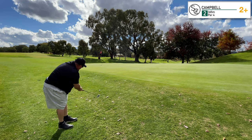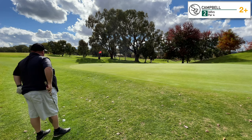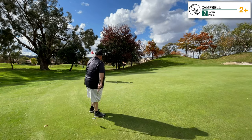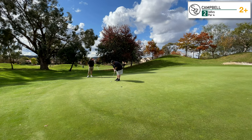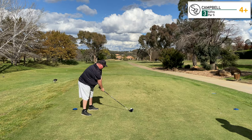Alright, decided to putt this. It wasn't sitting well, wasn't the best of lies. It wasn't a very good shot at all, really. So, we're left with another longish par putt that goes a mile past and down the hill. And how about that? Double bogey start. Just what you want, innit?